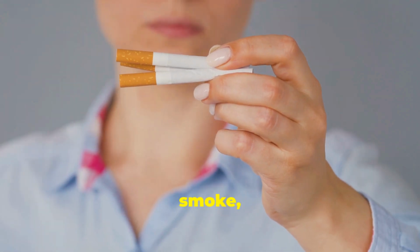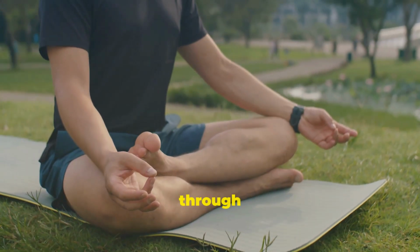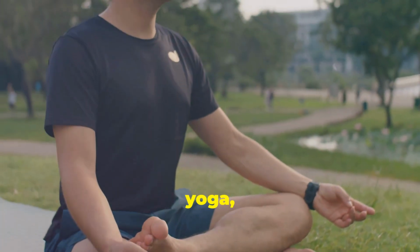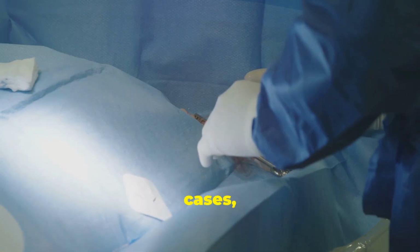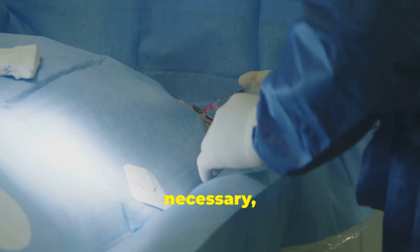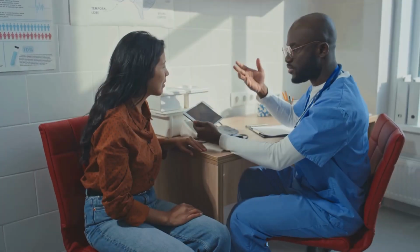If you smoke, quitting is one of the most impactful steps you can take for your heart health. Limiting or avoiding alcohol is also recommended. Managing stress through techniques like meditation, yoga, or spending time in nature can be very helpful. In some cases, more advanced treatments may be necessary, such as pacemakers or even a heart transplant.